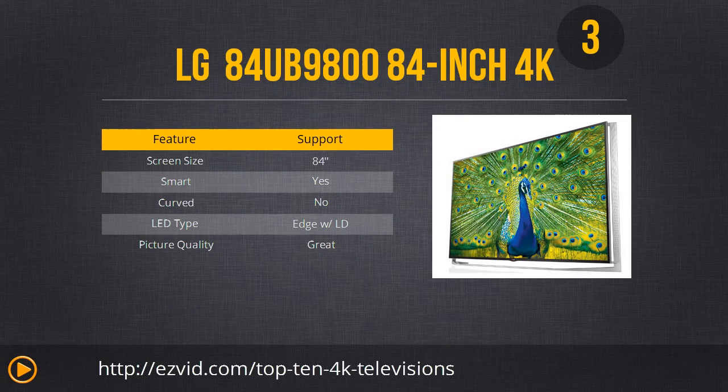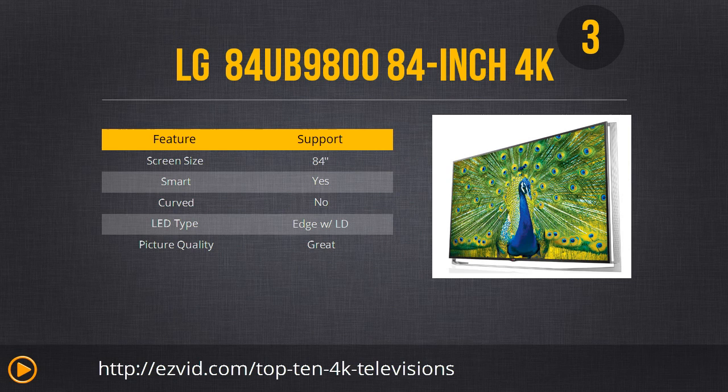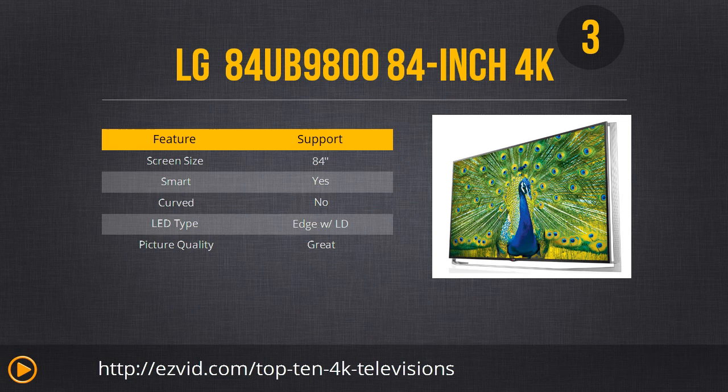And just to one up that, at number 3 we have the LG 84-inch 4K TV. Now, LG is cheaper than Sony, the picture quality isn't as good, but because it's so much cheaper, if you really want to go big, this is the one we recommend. You're not going to be able to tell the difference between the picture quality unless you really know what you're doing. So this is an excellent 84-inch 4K TV. Costs a lot of money, not as much as the Sonys. Remember, if you want to see the pricing for this, just use the links beneath the video.